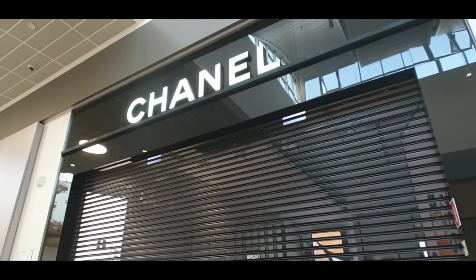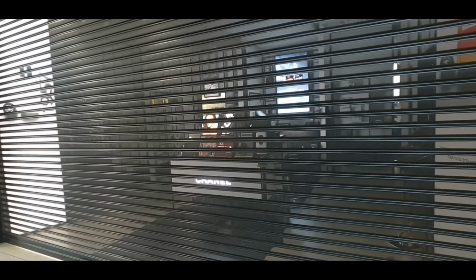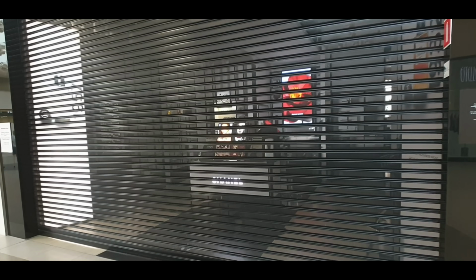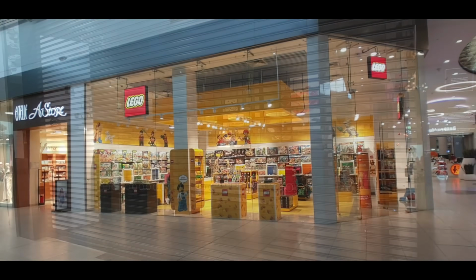It's actually really hard to see inside the Chanel store on camera here, but literally everything is still exactly on the shelves as it was, which is very strange. They've not even taken things off. Even the cosmetics are right there on that front display. I know it's a bit hard to see, but thought it was worth pointing out.